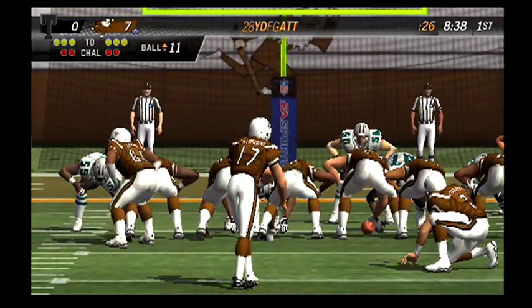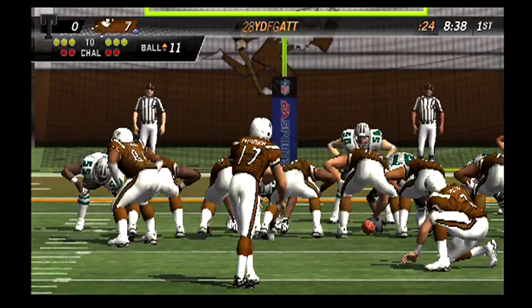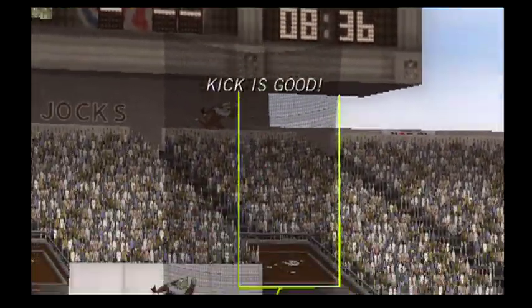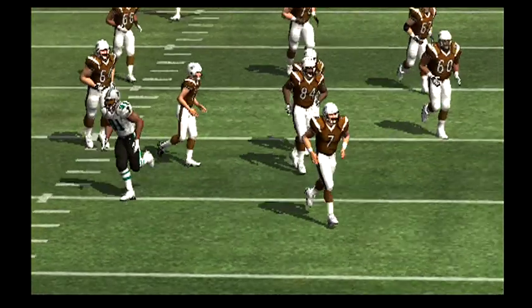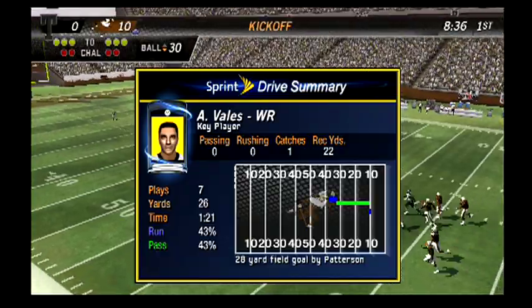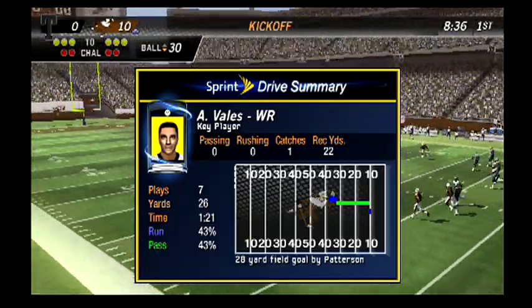Much more than an extra point here. Through the uprights and good. The key to winning is having your drives get some sort of points for your team. They got it done on that drive, and I'm sure they're thinking touchdown for their next one.